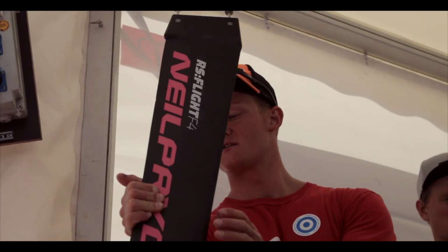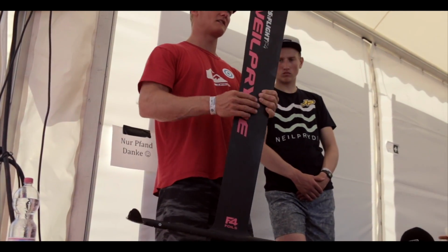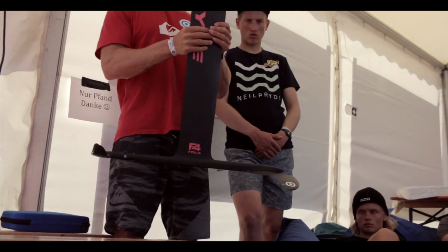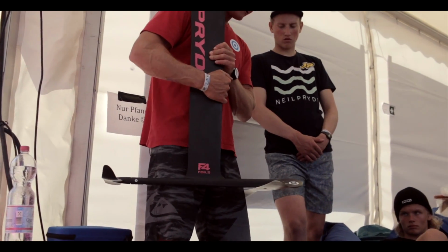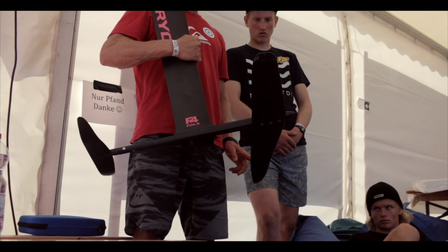So tuning-wise, I guess it's more interesting also. We have a few possibilities of tuning. And first thing is the front wing. We always change the front wing, not the tail wing. We keep the tail wing on this part. And for course racing, for Formula racing, we use only the big front wing.